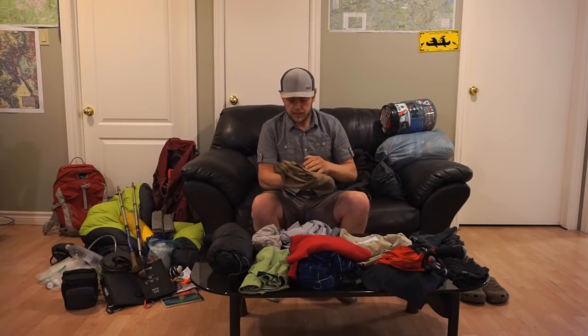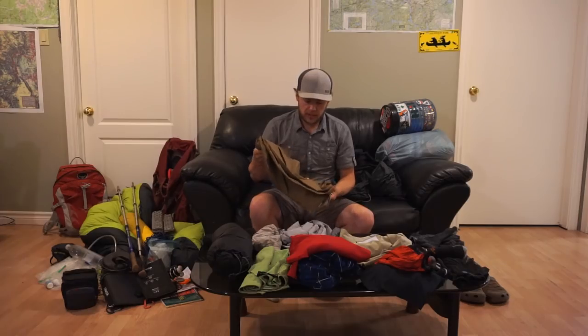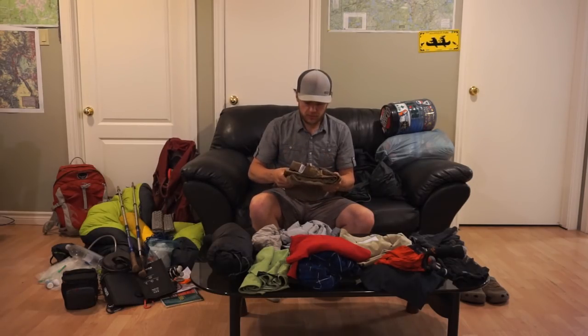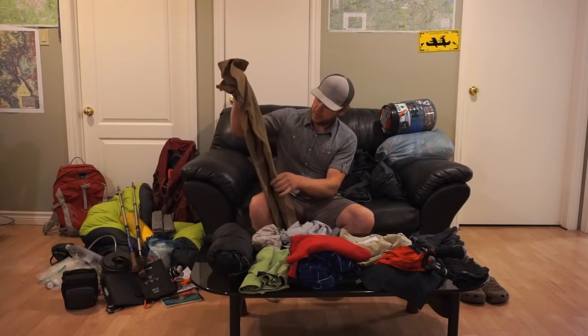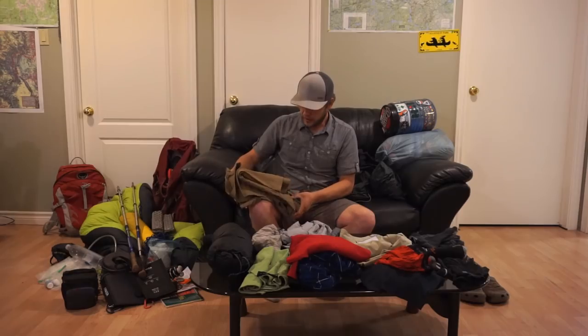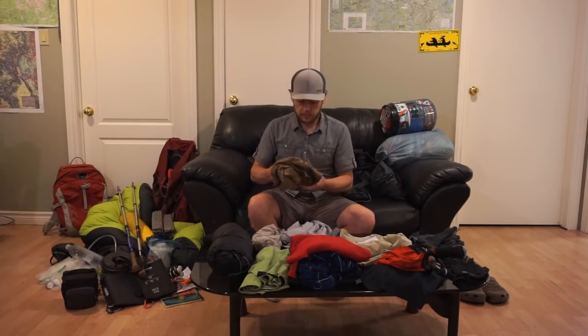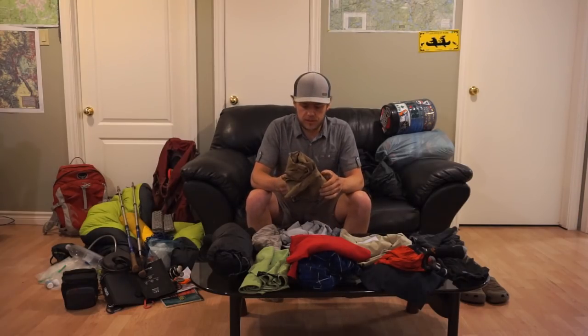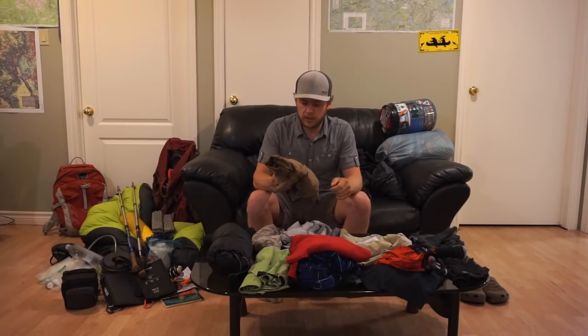Let's jump over to my pants here. Now, these are the Columbia Omni-Shade sun protection pants. And yeah, they're really nice and comfortable, very lightweight. They turn into shorts. You got the zipper in the midsection there, and they're a really, really nice pair of pants. Really like them. And for those really hot summer days where the sun is just unbearable, I'll probably end up wearing these just for the sun protection.